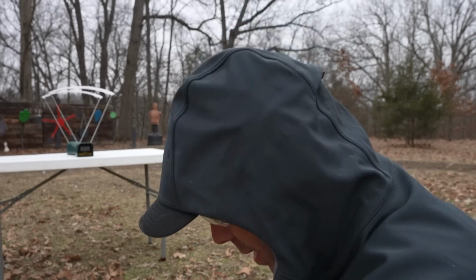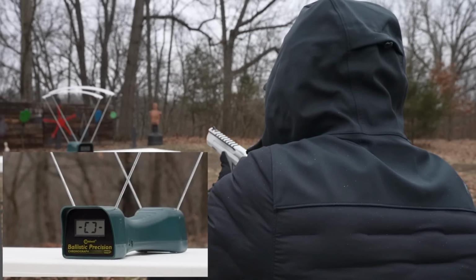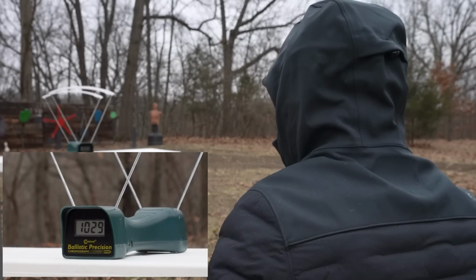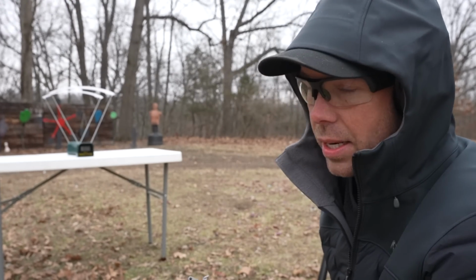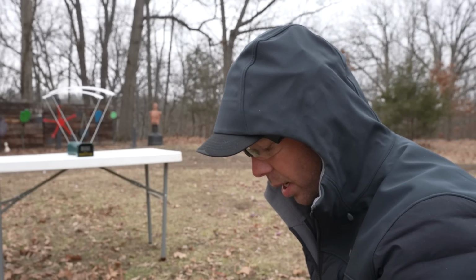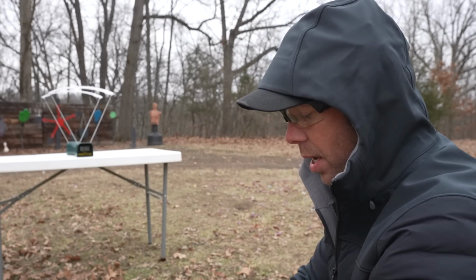Same round we're gonna test out of the other one. Let's see what it does from the Desert Eagle. 1029. And the Cyclops Thumper, we got the exact same round. And yes, I did only shoot one because I'm not shooting this thing 3 times just to get an accurate velocity. So 1 round is gonna have to do.